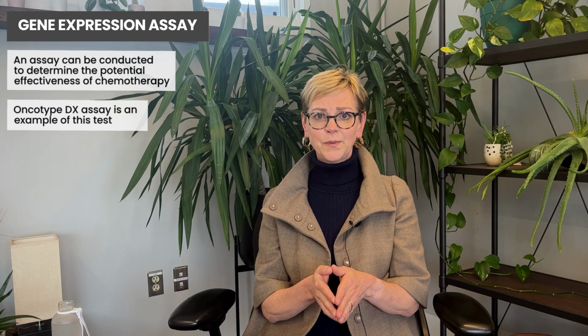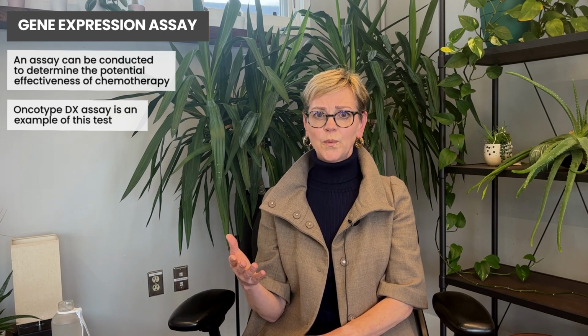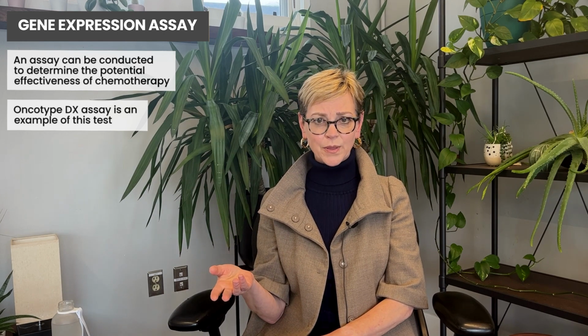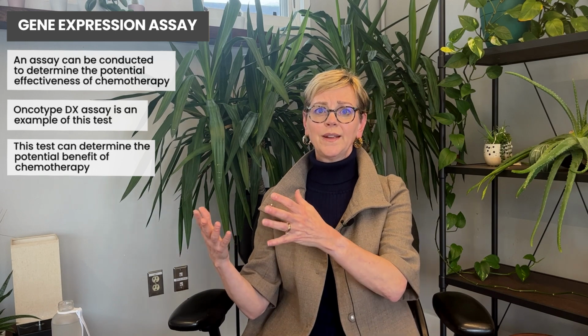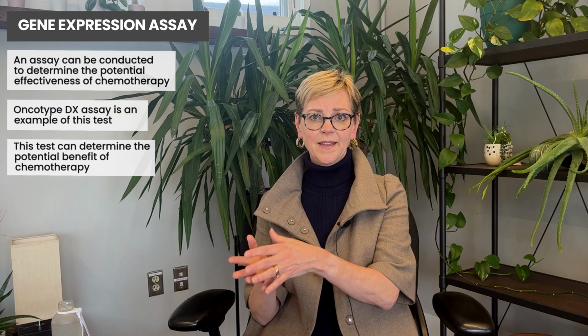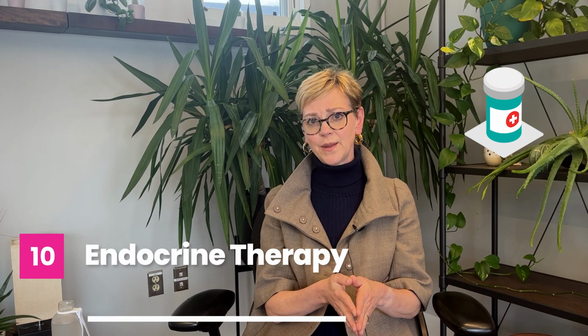Let's say that comes back and it looks as though chemotherapy is beneficial. We use the least amount of chemotherapy we can use, and we have other videos on how chemotherapy decisions are made, but this test might show there is a benefit of chemotherapy. The test is just as likely, if not more likely, to show that chemotherapy is not helpful. On the other hand, endocrine therapy in these tumors is very important.